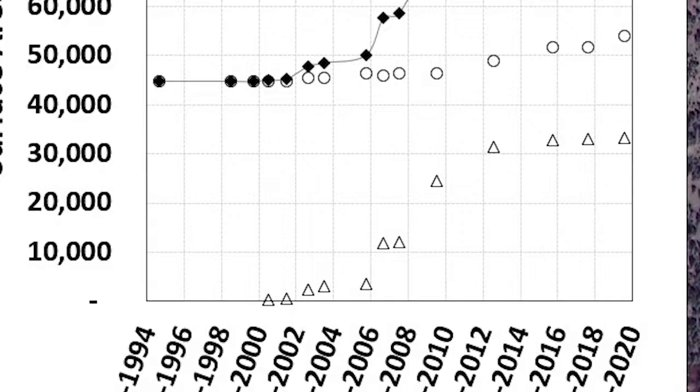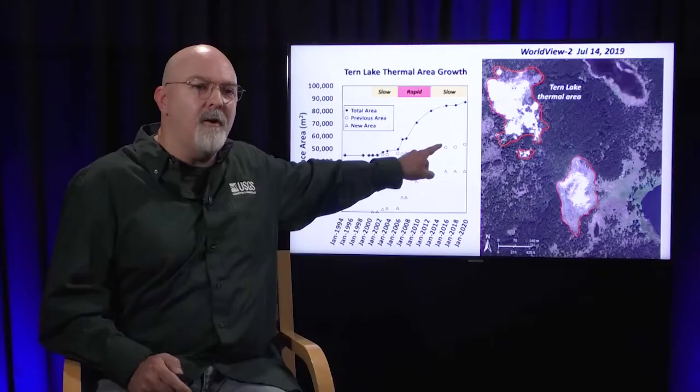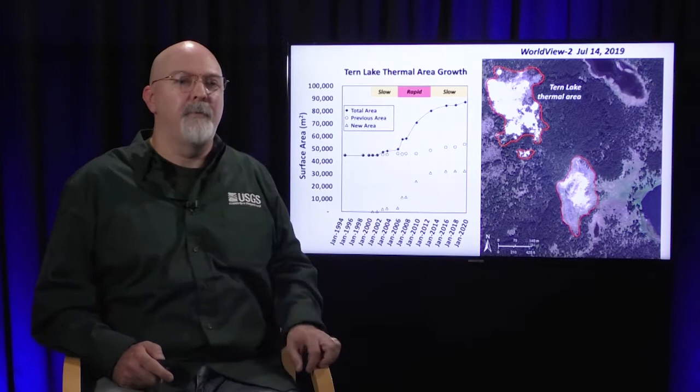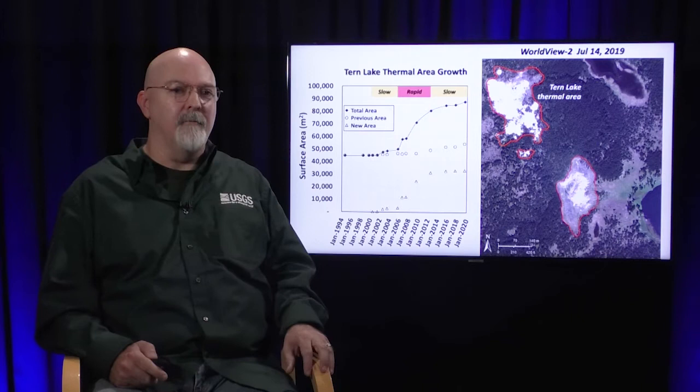In the circles on this graph, I'm showing the surface area over time of this previously mapped thermal area. And so this previously mapped area has been there for decades, and it pretty much was the same size until about the year 2009. After 2009, it also grew a little bit. There was an increased area in tree kills on the top side, the north side of this thermal area after 2009. So that's kind of interesting as well. Definitely some changes going on over here.